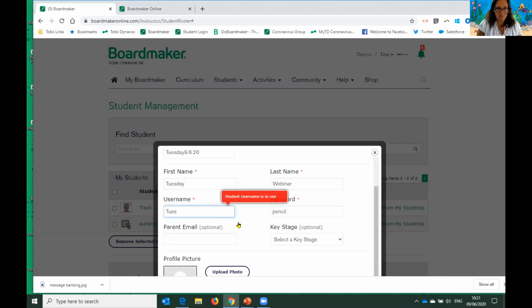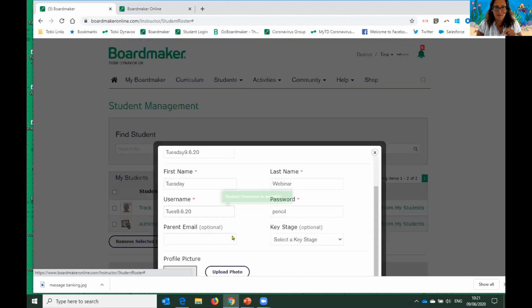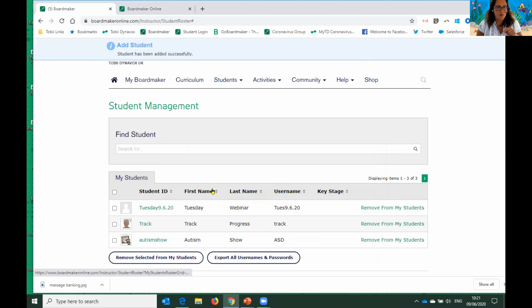Oh, my username. I have to come up with something else. I'll do the date, 9/6/20, Tuesday. So I have to remember that username because that's how we're going to log her in. Okay, so there is my student.